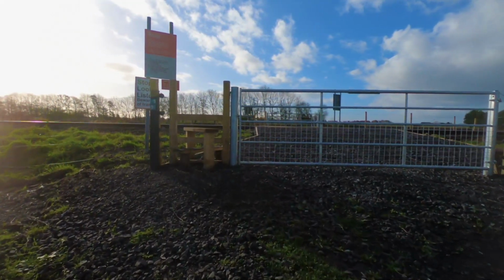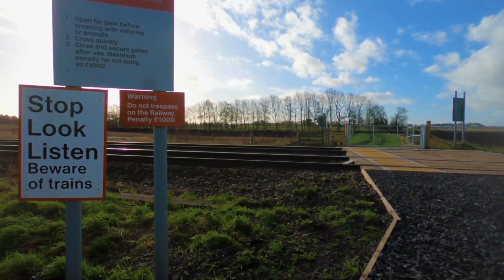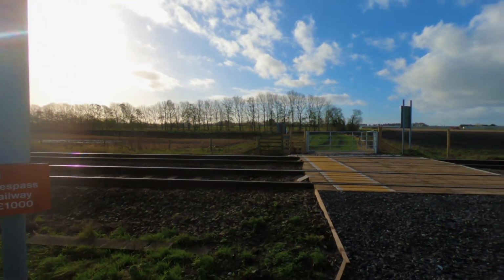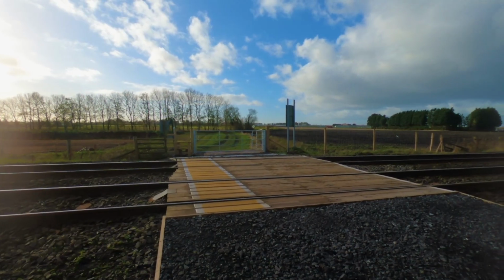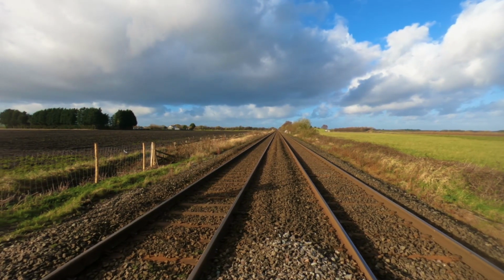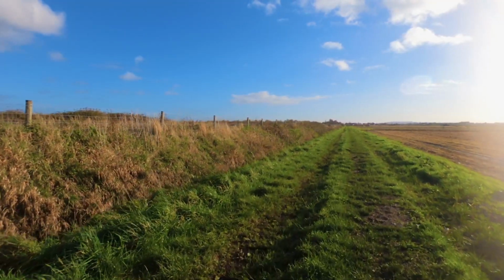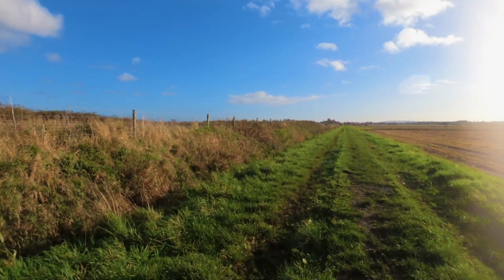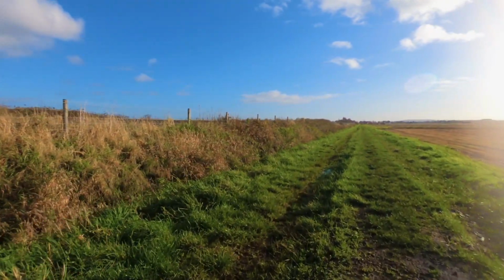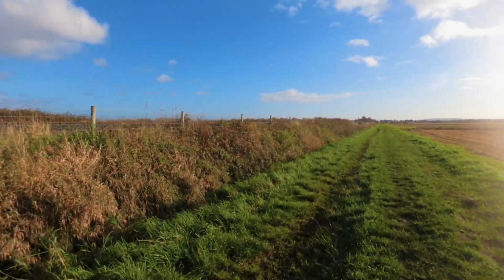So you go over the stile at the side of the gate. Be very careful to make sure there's no trains coming. Now showing a view down the train lines, with the lines disappearing straight into the distance. Once we get across the train line, we take the path on your left hand side, which follows the train line, runs parallel.